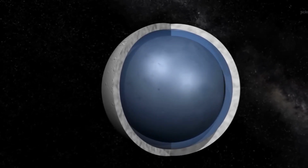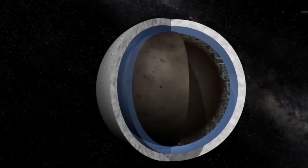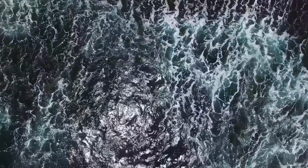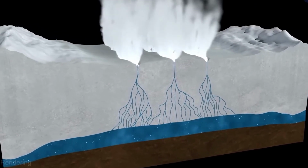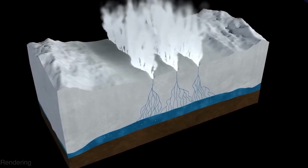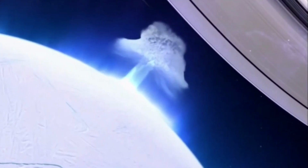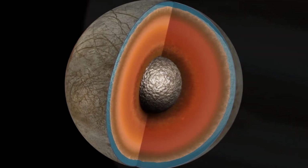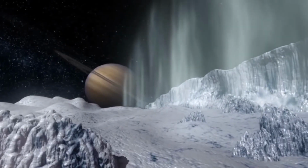Contrary to what was initially thought about its cold, dormant nature, Enceladus surprised scientists by revealing a subsurface ocean beneath its icy crust. Not only that, but water from this hidden ocean was observed emerging through cracks, creating powerful jets of water. These jets are believed to be caused by the gravitational forces exerted on the moon by Saturn, which in turn heats the rocky interior of Enceladus. As a result, pressurized water gushes through cracks in the ice, propelling into space at tremendous speeds.